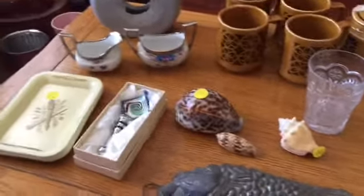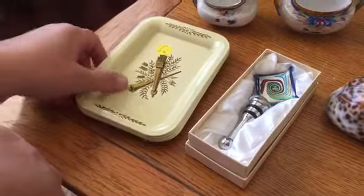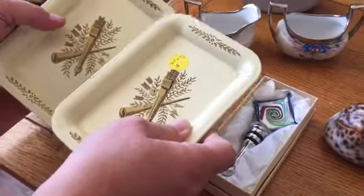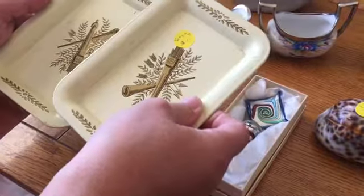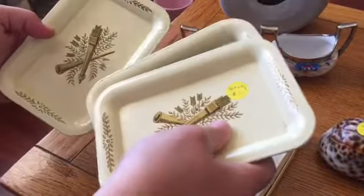All right, so Kelly, show us what we got here. Now these trays, what are these little trays? Little nut trays? Little metal trays. They were a dollar, right? For four. Oh, that's a good deal. Okay, so 50 cents.